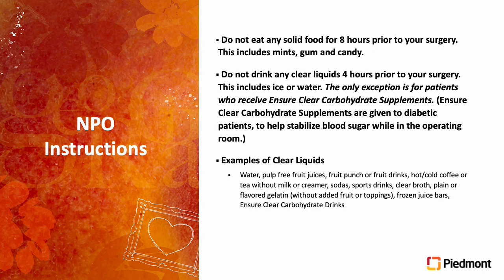The only exception is for patients who receive Ensure Clear Carbohydrate supplements. Ensure Clear Carbohydrate supplements are given to diabetic patients to stabilize blood sugar while in the operating room. Examples of clear liquids include water, pulp-free fruit juices, fruit punch or fruit drinks, hot or cold coffee or tea without milk or creamer, sodas, sports drinks, clear broth, plain or unflavored gelatin without added fruit or toppings, frozen juice bars, and of course the Ensure Clear Carbohydrate drinks.